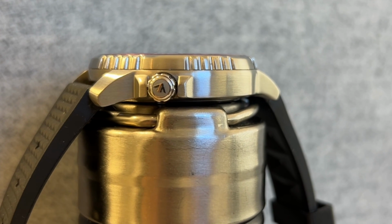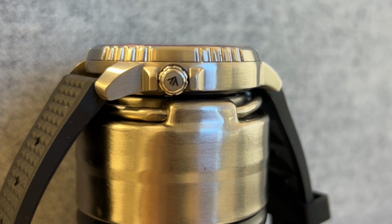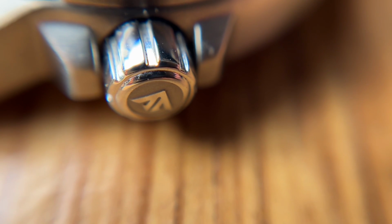The crown is protected by the crown guards. And the crown is actually high polish. And normally I would complain about lack of grip, but here, I can't really. The crown is giant. There is a ton of grip. Plus it being quartz, you don't really have to interact with it that often. It's actually really well finished and beautifully signed with a Promaster logo. Like, see Seiko? It doesn't really hurt. Or we can ask Citizen, but I'm pretty sure it doesn't hurt. Action of the crown is adequate.